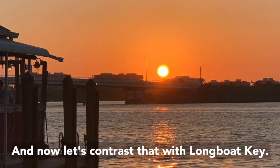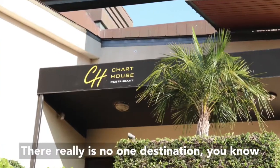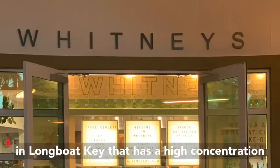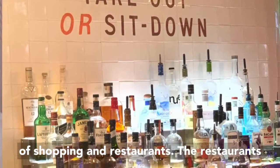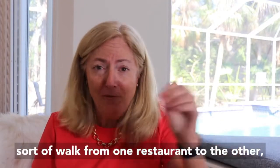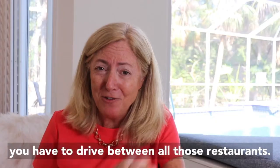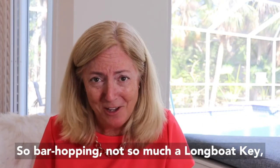Now let's contrast that with Longboat Key. There really is no one destination in Longboat Key that has a high concentration of shopping and restaurants. The restaurants are kind of dotted throughout the key. You can't walk from one restaurant to the other. You have to drive between all those restaurants. So bar hopping, not so much on Longboat Key.